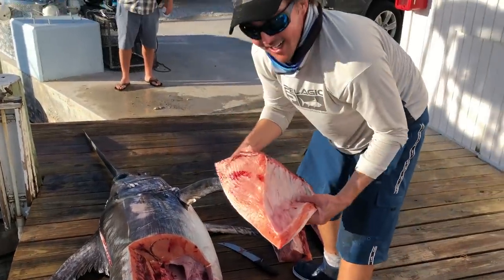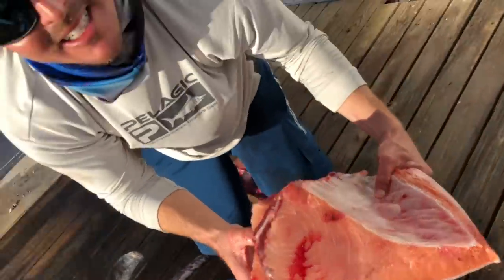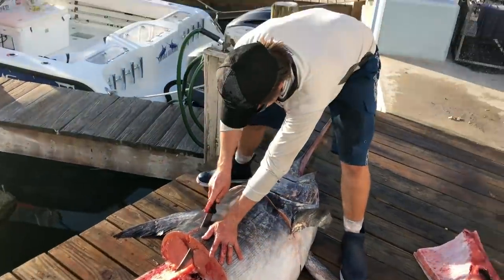Who's cooking some of that for us tonight? That's prime right there. Belly meat, pumpkin swordfish. Does not get any better than that. Made pumpkin. Trick or treat. Trick or treat, baby. Smell my feet.